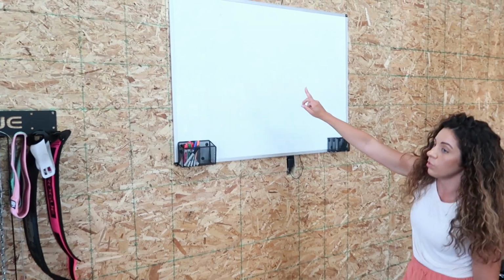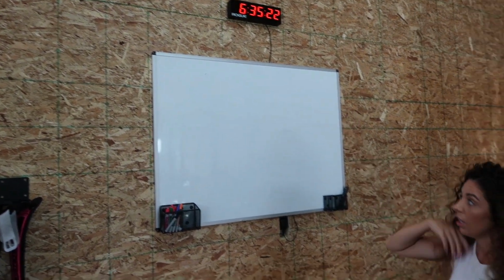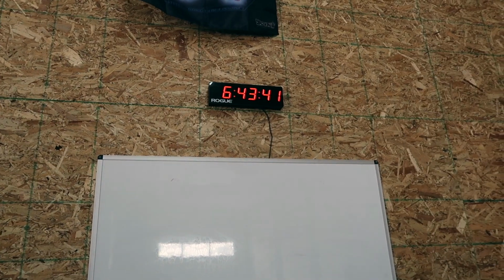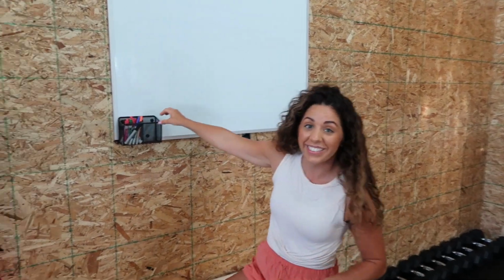We also moved the whiteboard over here, and we actually hung the clock now because we realized it was kind of being finicky if it wasn't plugged in. And then I got these little things on Amazon.